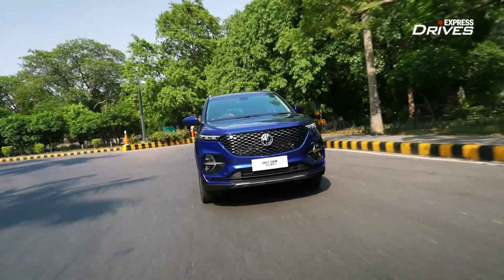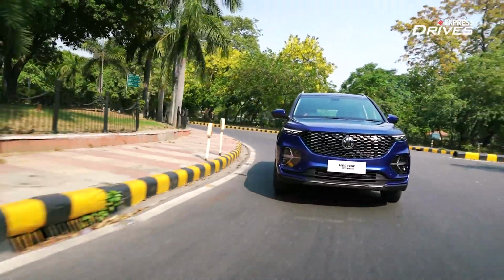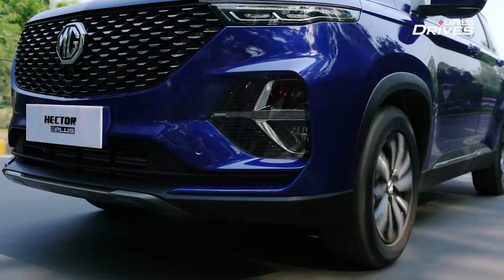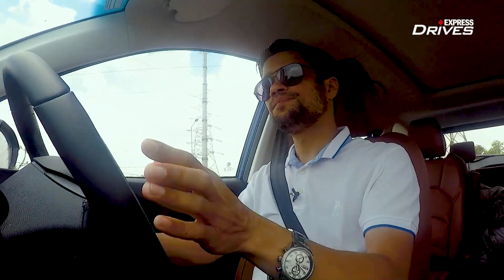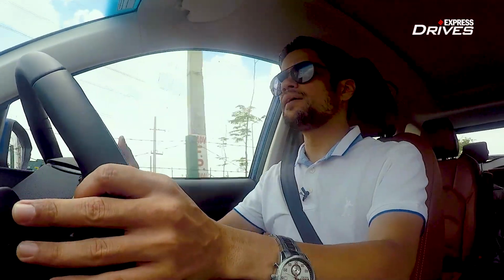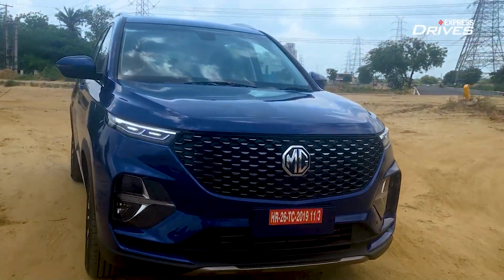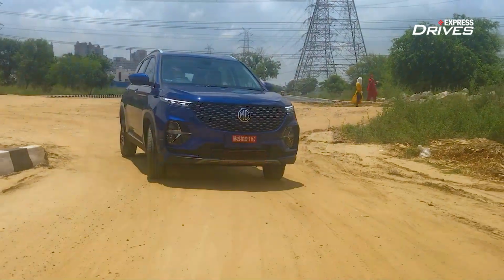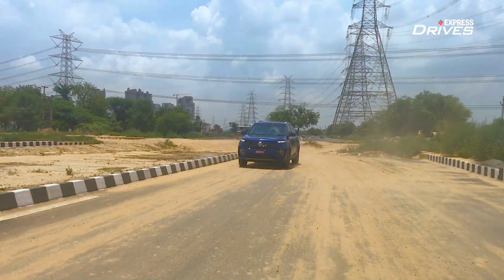In terms of driving experience, the Hector Plus is not something you would buy for driving performance, but for everything else, be it comfort, luxury, or a refined ride quality, the vehicle delivers well. Speaking of ride quality, that's really nice. If you are looking for a chauffeur-driven vehicle and you're going to be in the middle seat, the Hector Plus really performs well. It's got a soft suspension setup. That means all the road undulations and bumps are filtered out in a nice manner, and you get a smooth and comfortable backseat experience.